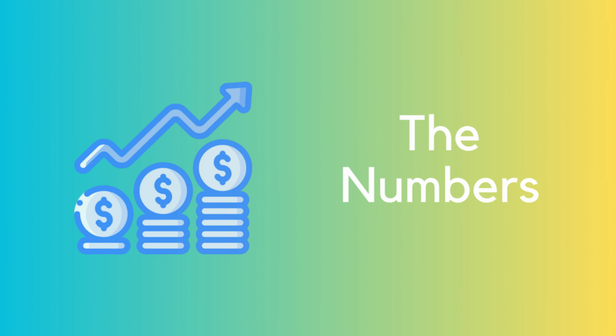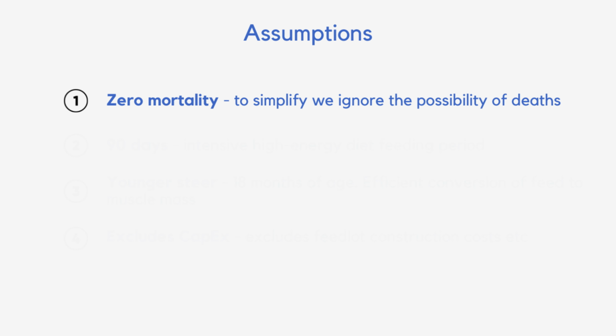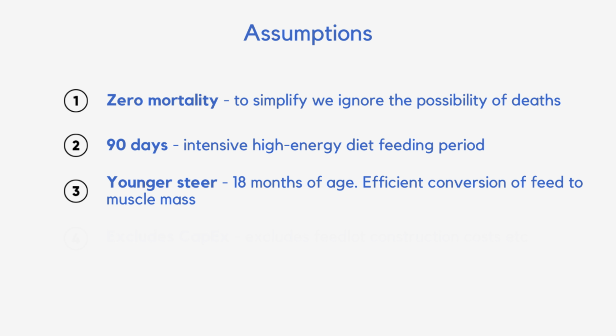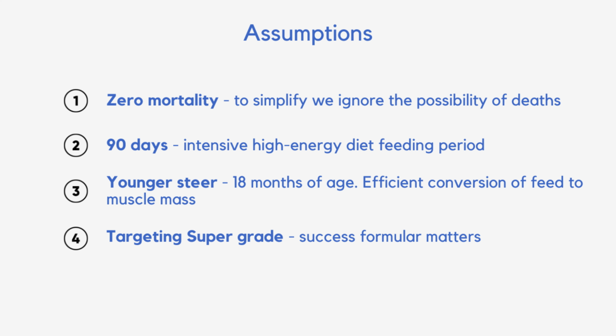Okay, let's look at the numbers. So in looking at the numbers, we also need to look at some assumptions. We're going to assume that there's no mortality. We're also going to assume that you're going to feed this head for 90 days. So that will be 90 days of pen fattening on a high energy diet. We're also going to assume that you're going to start with young steer cattle, and you're going to be targeting the super grade selling price. So pay very close attention to the success formula, because this matters when targeting the super grade selling price.